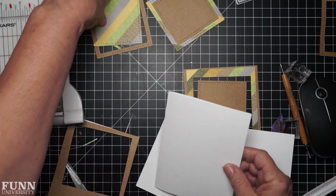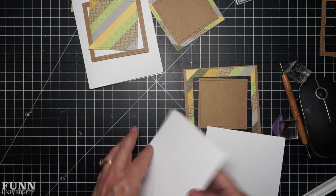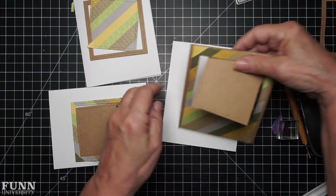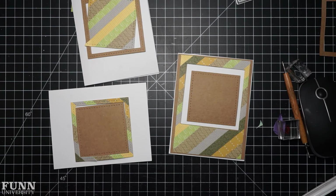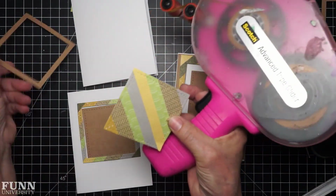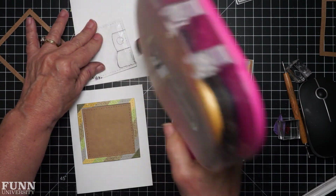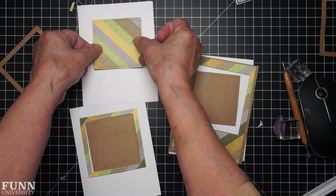So I've got 3 card bases. I've got card 1, card 2, and card 3. That's pretty cool. I think it works kind of cute together. I think I might put this one back up this way. We'll center the big guy first, because it's going to be easier to center a big square than to center this. Then this guy will just pop right around it.